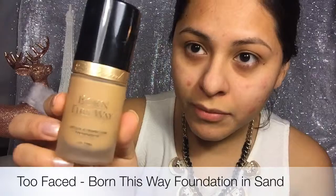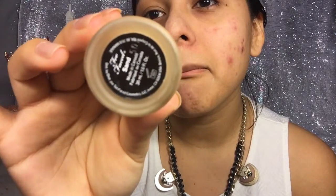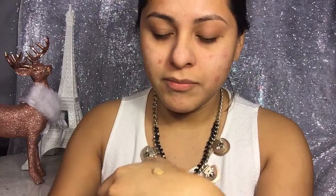Foundation I'm using today is the Too Faced Born This Way foundation. I'm in the color Sand, and the good thing about this foundation is that it's oil free, and for my specific skin type, I am oily skin but I have dry patches, it works wonders. But if you are dry skin, you won't really like this foundation just because it's oil free and it's not as moisturizing.